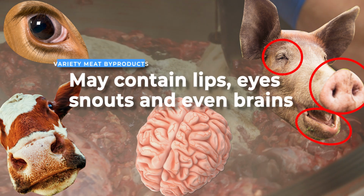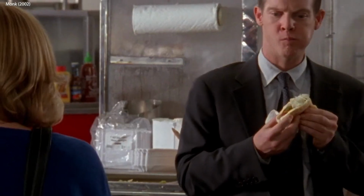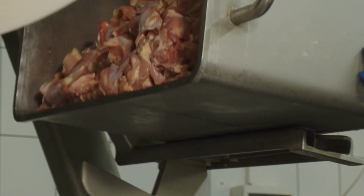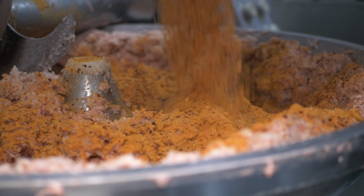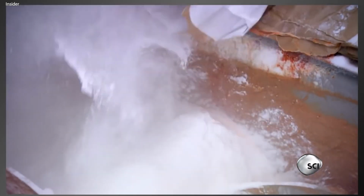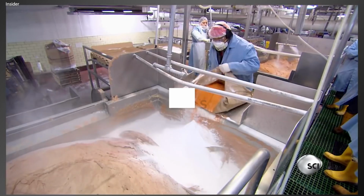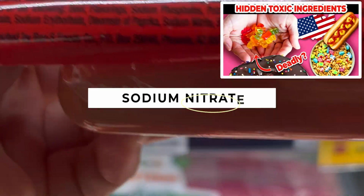I wasn't kidding when I told you the truth might be hard to swallow, but this is just the beginning. The leftover meat is cooked and tossed into a grinder, which turns into a very unappealing paste-type texture, which is known as meat batter. At this point, high levels of sodium, preservatives, starch, food coloring, flavorings, and sodium nitrate that gives hot dogs a pink color are added. We cover sodium nitrate in this video, where numerous studies have found it to be carcinogenic.